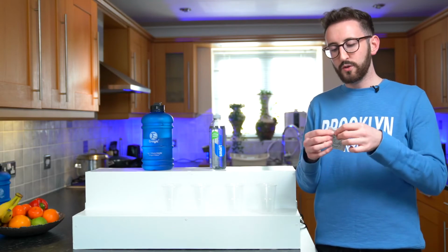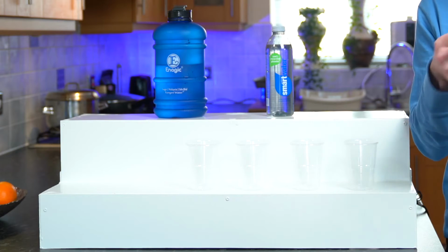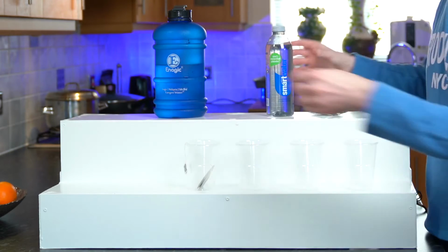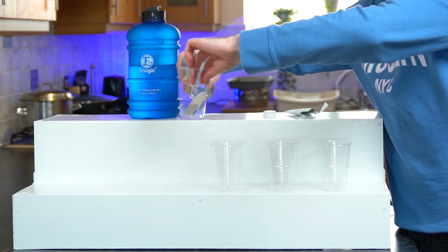Here we have a regular green tea bag. Today we want this to represent your body. Now this is not some scientific experiment. It's just a super cool test that you can see the better hydration and detoxification process. I want you to pretend that you are drinking smart water all day and you're trying to get yourself hydrated.